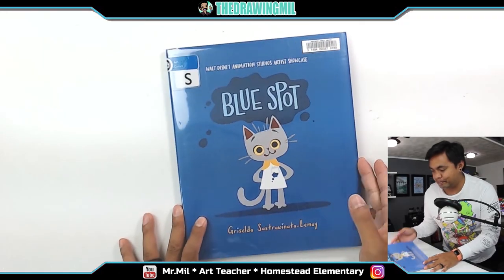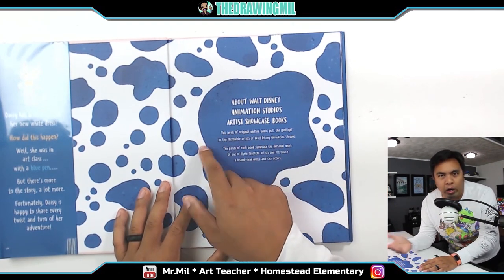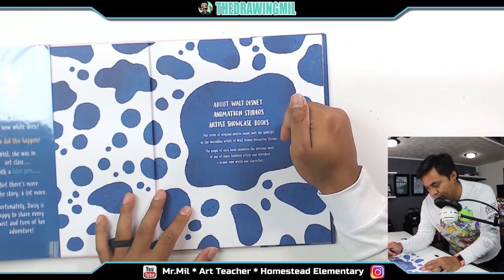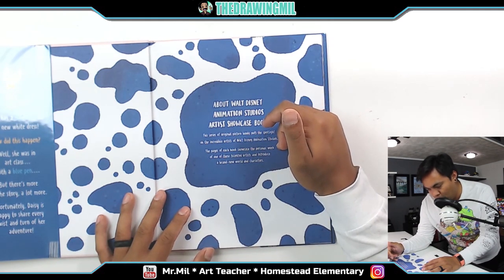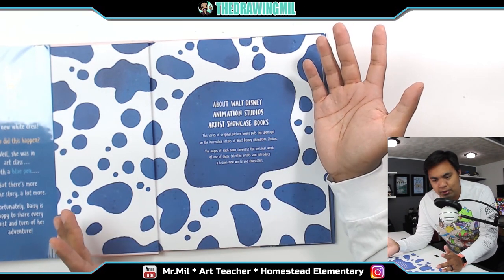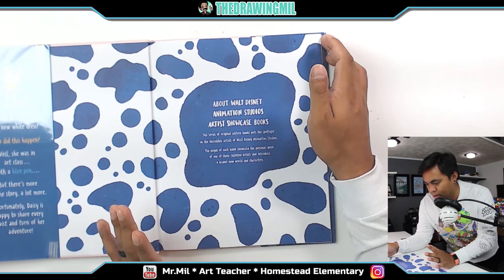The Blue Spot. Okay, about Walt Disney Animation Studios artist showcase books, why don't we read this, because I'm kind of interested. This series of original picture books puts the spotlight on incredible artists of Walt Disney Animation Studios. The pages of each book showcase the personal work of one of these talented artists and introduce a brand new world and characters. I should probably find more of these books, so I'll take a look at the library, see if they have any more. But with that said, let's see what this one's about.